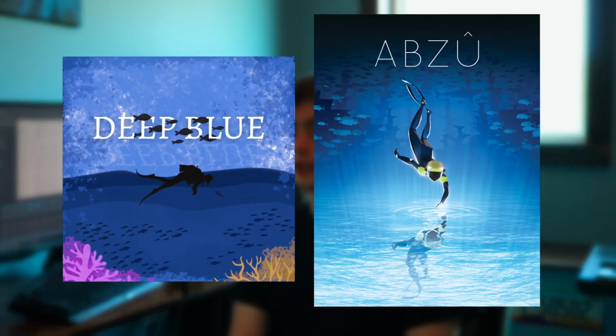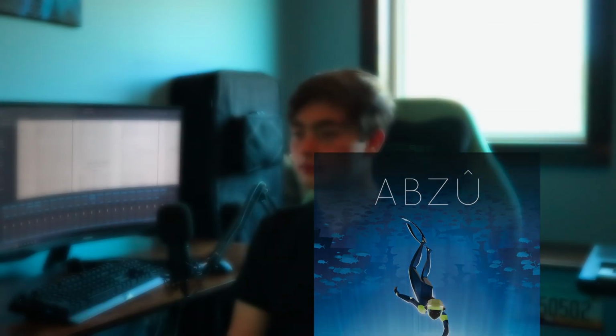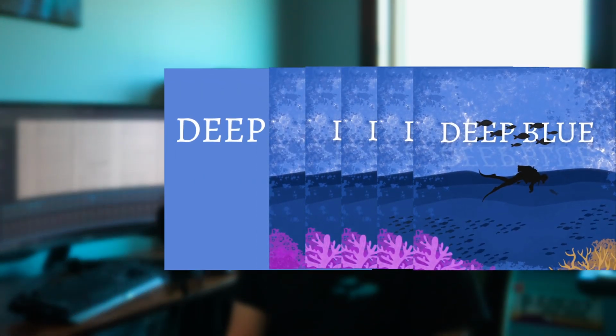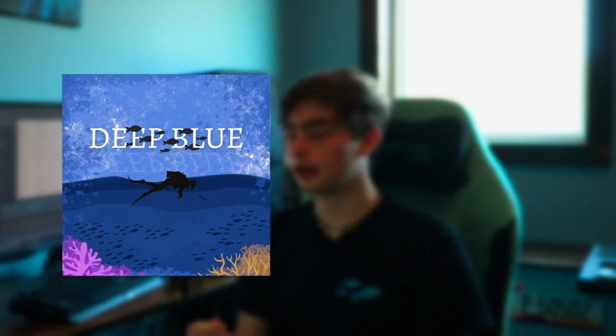The Deep Blue cover art is heavily inspired by the Abzu cover art. I'll actually put the two on screen now. You can see the similarities, and I use this as a baseline and then added my own touch to it. I draw my cover arts in layers so I can change each specific asset if I need to without stepping back in the process. All of it's layered because if I have some details that I need to change, I can easily go within each layer and tweak them slightly without having to undo everything else I did with the artwork, and without having to go through weird methods to not mess up anything else in the artwork.